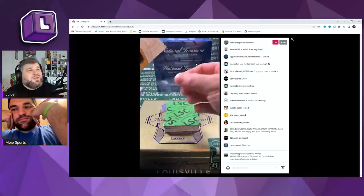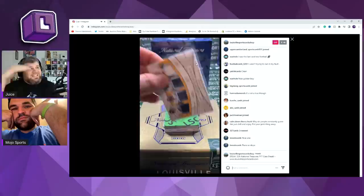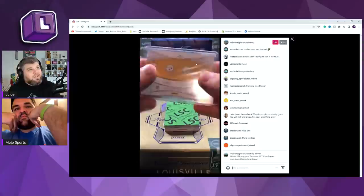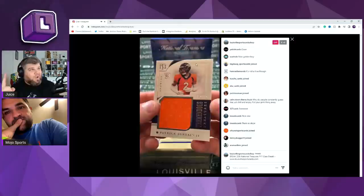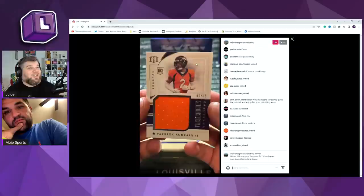So how a serial break works is you get 10 spots. They break it out depending on how much the spots are, like all the teams together. Then they divide it by that number of spots. And then you get that number, whatever the second number is in the first set of numbers. So if it's 91 out of 99, you get the one spot. And I got the one spot. It goes to Juice as well.